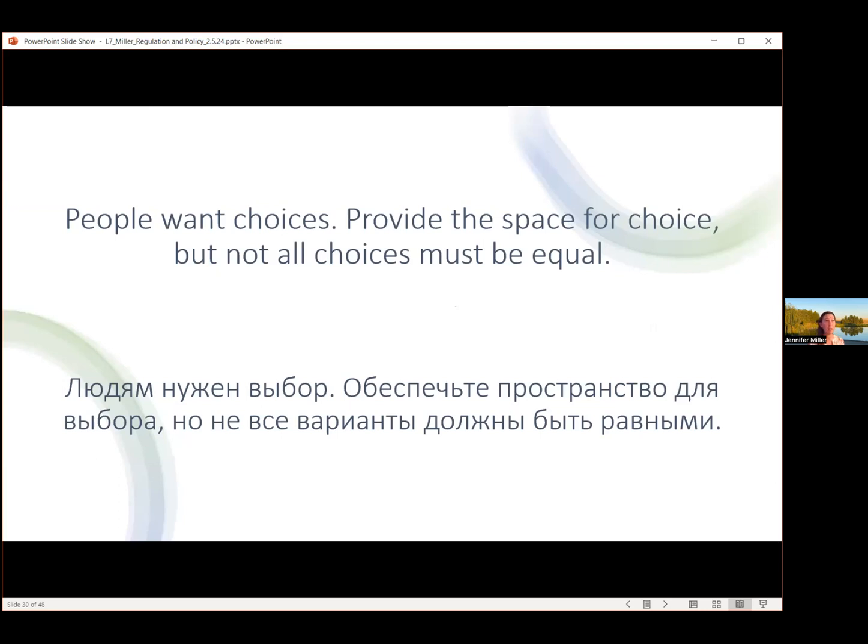They can be limited choices. They don't all have to be equal choices. If you build your wind project here, you don't need to talk to the government. You don't need to pay any money. But if you put it here, you have to talk to the government and pay lots of money, but you can choose where you want to put it. That creates more flexibility than a firm boundary of no, you cannot build here.